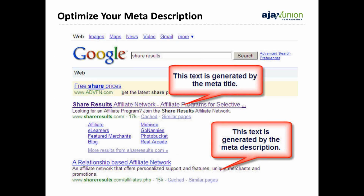So optimize your meta tag. When you optimize your meta tags, and you can do this from the back end of WordPress, what Google shows in the search results is generated by the meta title right over here, and this is generated by the meta description. But don't go crazy about that, because it's not going to help your SEO so much. A lot of times the title of the blog post actually comes up as the meta title.